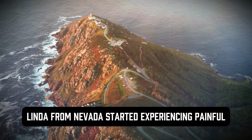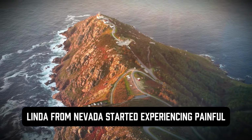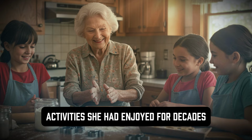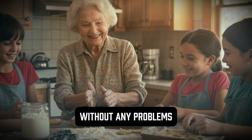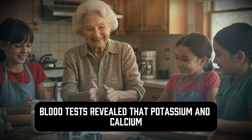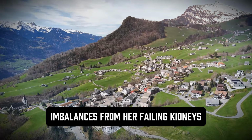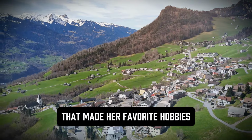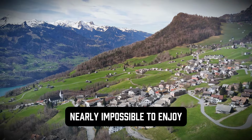Linda from Nevada started experiencing painful hand cramps while doing needlework and knitting, activities she had enjoyed for decades without any problems. Blood tests revealed that potassium and calcium imbalances from her failing kidneys were causing the muscle spasms that made her favorite hobbies nearly impossible to enjoy.